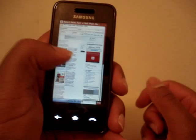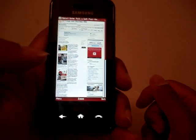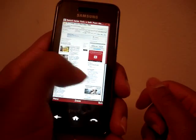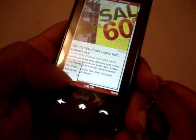Alright. So let's try it again. Zoom. Touch it again. Zoom out. I like that. That's cool. You know, that has the modern effect. Alright, so that's Opera Mini. Let's get out of here now. Exit.